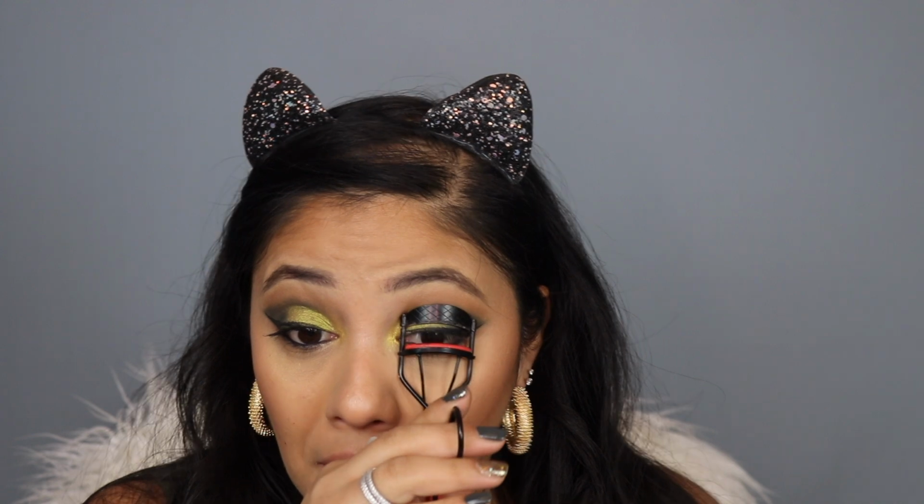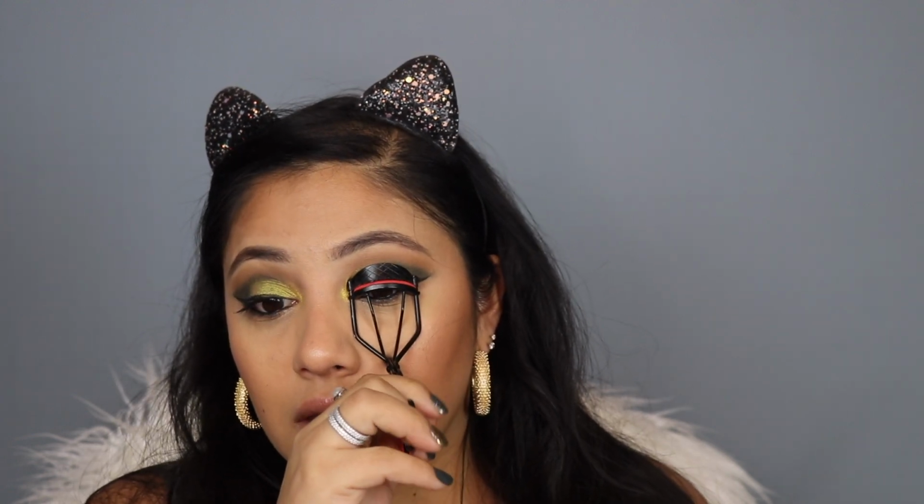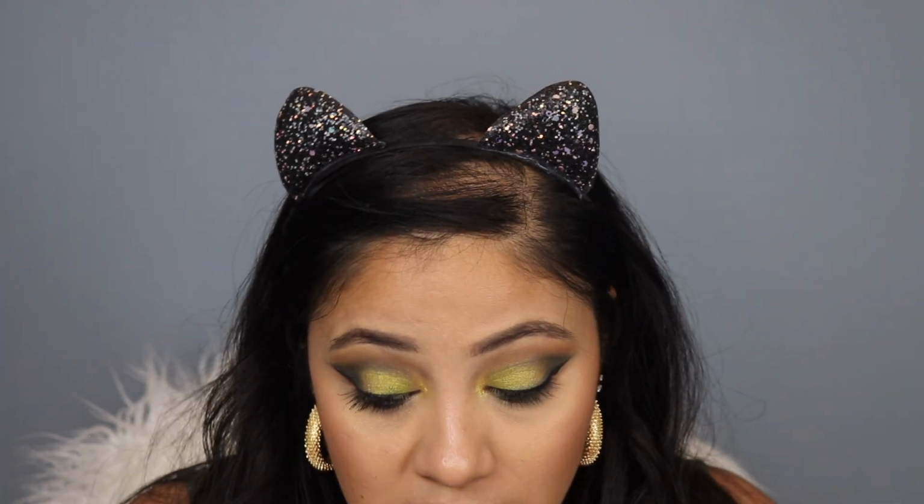Also for falsies this year, I finally coughed up the money for Lily lashes. And I don't know why I did it. I bought $20 lashes and I love them. They're so good. I don't think I can ever go back.